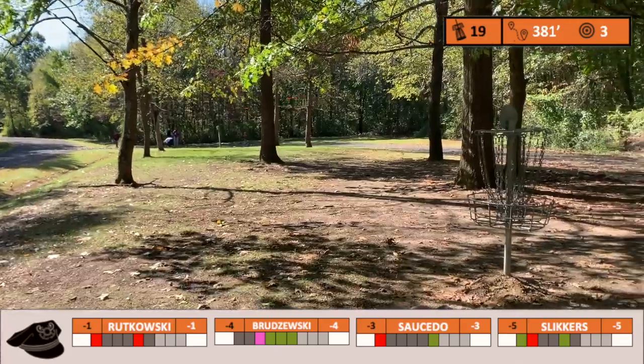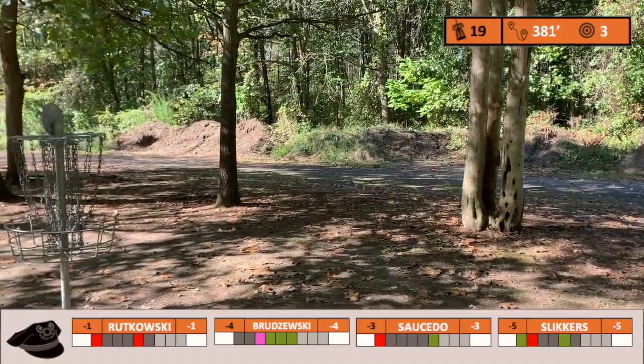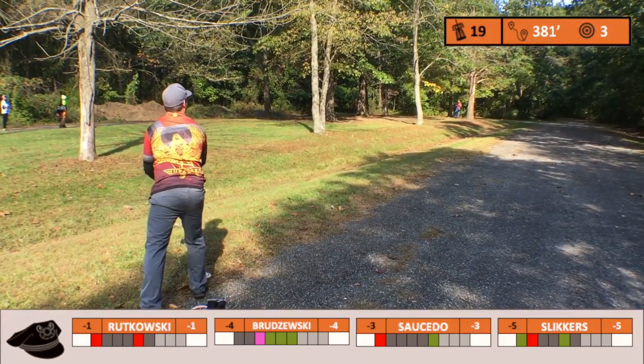Oh, Joe not happy with this throw. That is fading way off to the left. Oh, come on. And not OB. It looked like he went... I think he's off the pavement. He might be all right. Looked like he went off the other side.